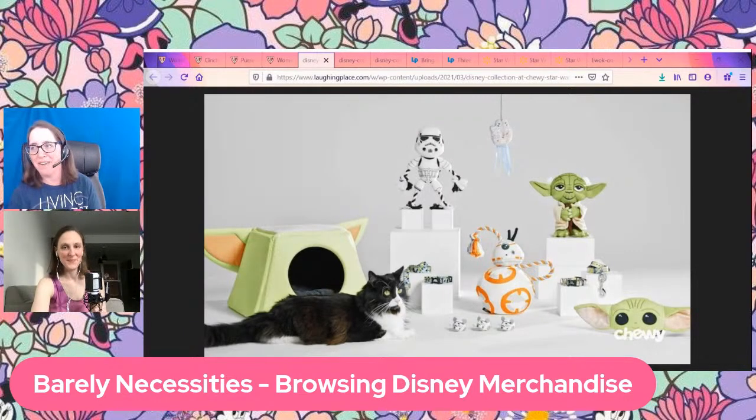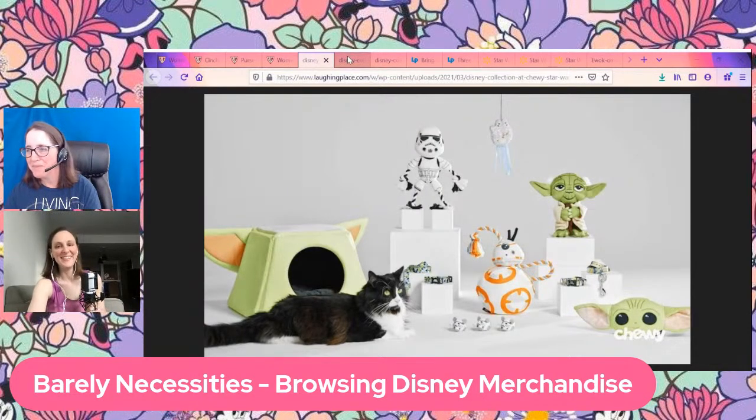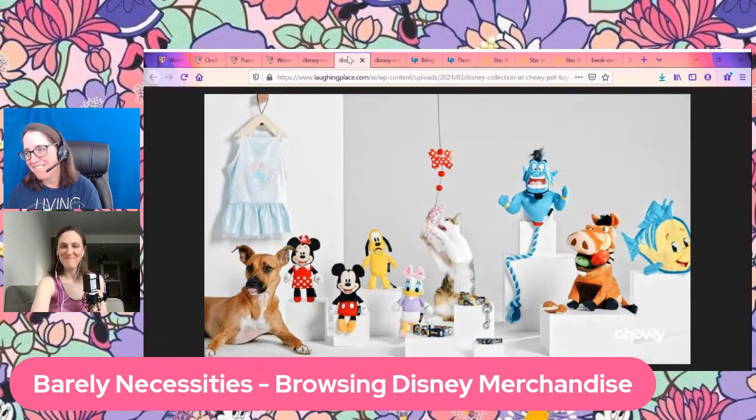Chewy.com has unveiled a variety of what they call the Disney collection, because you have Disney, you have Marvel, and you have some Star Wars. And they're cat and dog toys. And yeah, I think this stuff is so cute. I don't have a pet right now, so I will not be purchasing any of these. But I'm really tempted. I think this stuff is so fun.